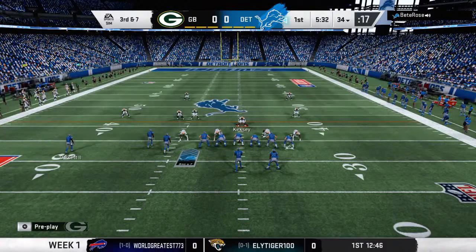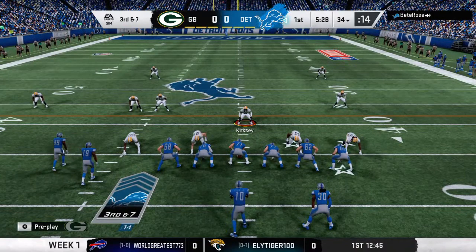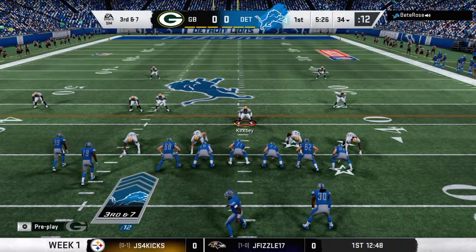58, boys, 58, 58, Mike. We ain't giving up nothing. 58, right over there. Yeah. Mike, 58, right there.